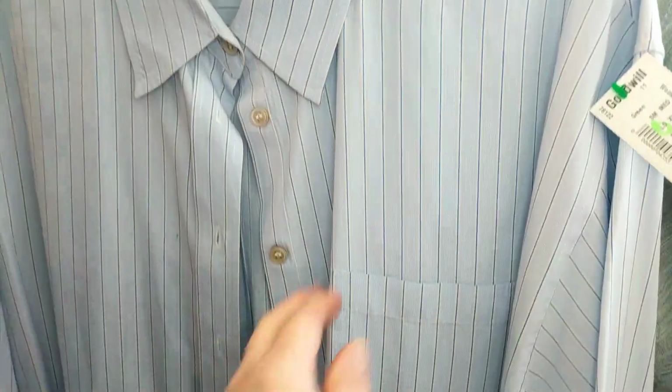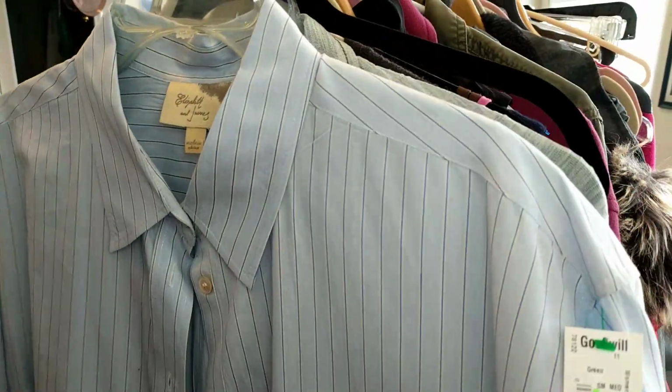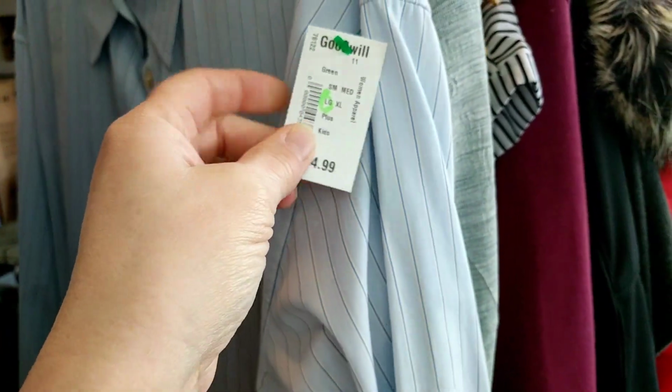I found this locally. It's the first time I've ever found this brand, but now I've heard that it's going to be sold at Kohl's or something, so maybe it's not worth as much as it was. It was $4.99, and it could have been half off.